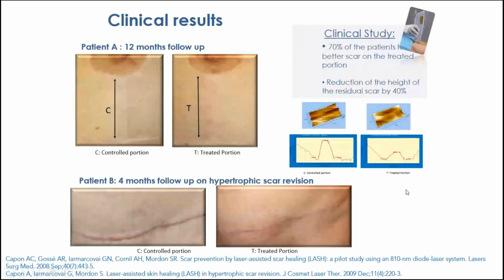So these are the results of the first study, where we performed evaluation on patients. Usually it was female patients, with a control for breast surgery or abdominoplasty. You can see the difference between the controlled portion and the treated portion. Again, these patients were treated by expert plastic surgeons, so the scars are, even on the controlled part, very nice. But you can see on the treated portion, it's difficult to see the scar.